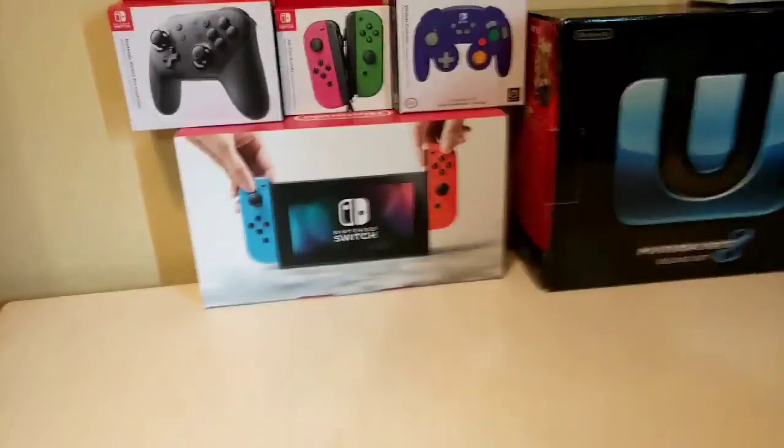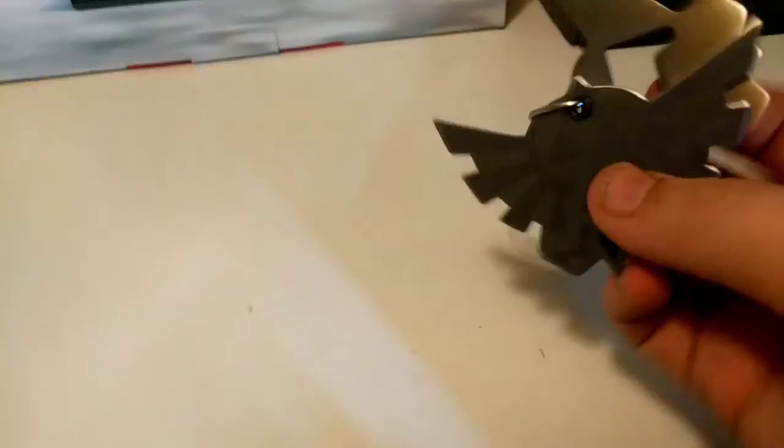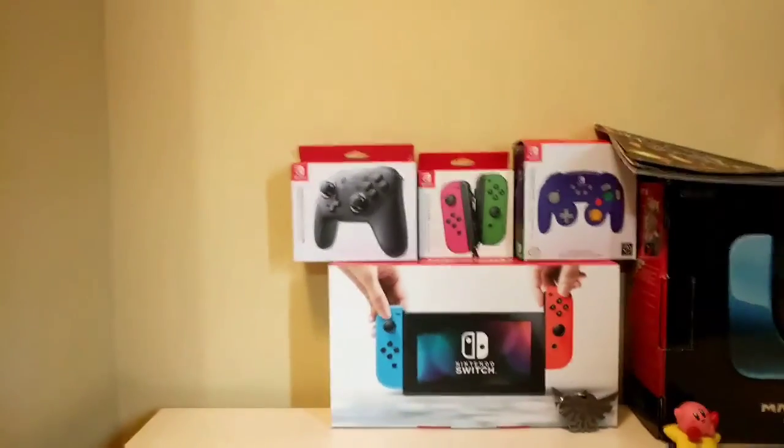Get more things in your setup. Example here, I have some weird multi-tool thing. So I'll just put that right there. Then I have an amiibo. Oh, and then I can put my Game Informer subscription magazine up here for being a GameStop Pro member.